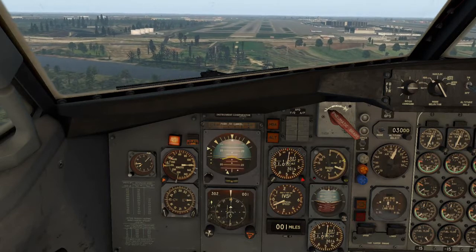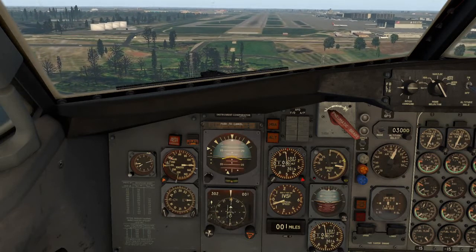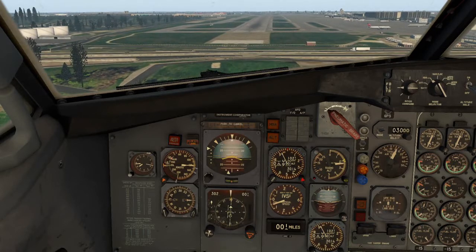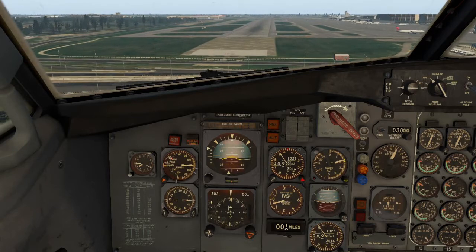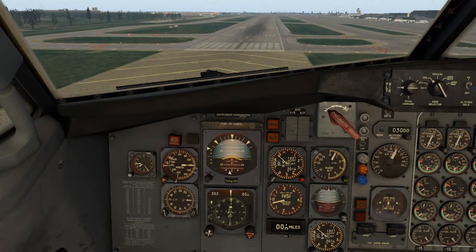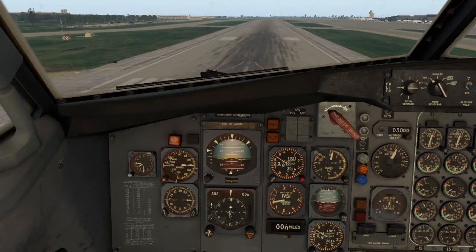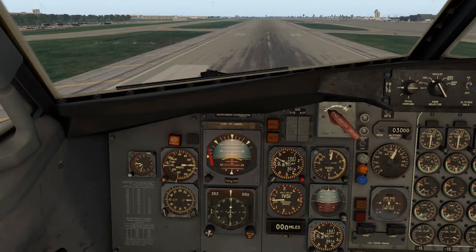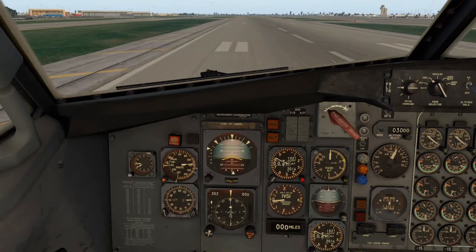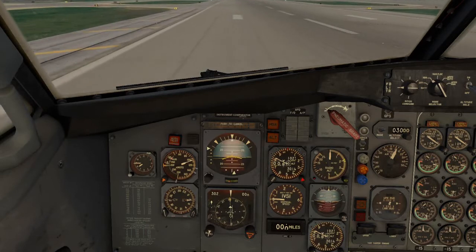Okay, should have left the speed brakes on for this approach. Alright, here we are. Approach didn't really too shallow. Is that jerking gonna stop anytime soon? Come on, go down. And down.